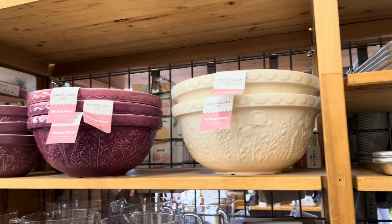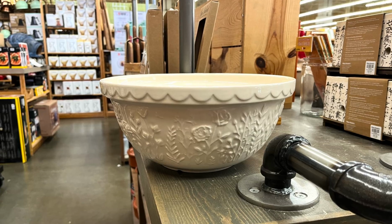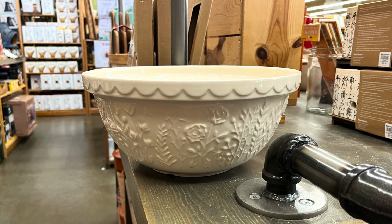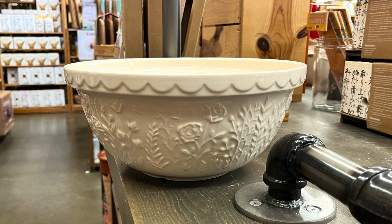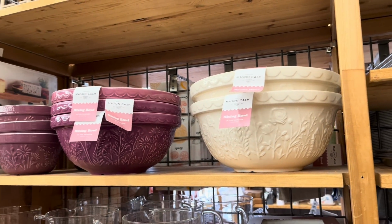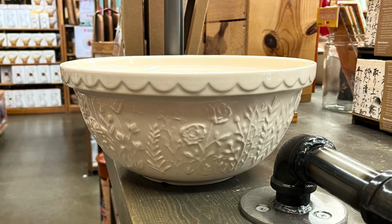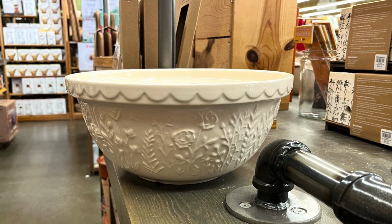I spotted this vintage looking serveware, and I like the cream better, but that eggplant is pretty too. And the larger version is the one that I was more interested in, and it's $49.99. That might seem like a lot for a mixing bowl, but you could use this in such a number of ways, and I just think it's very beautiful.